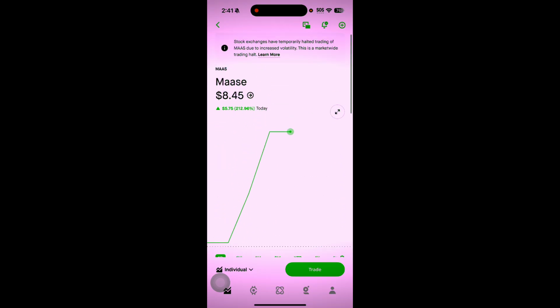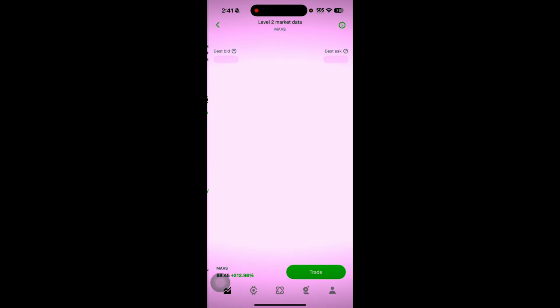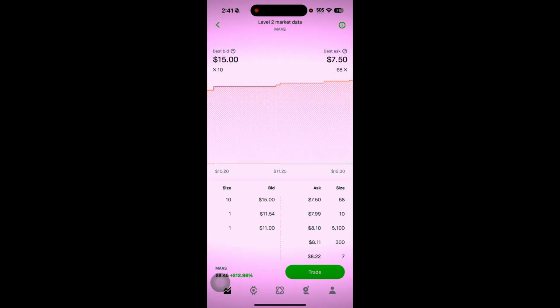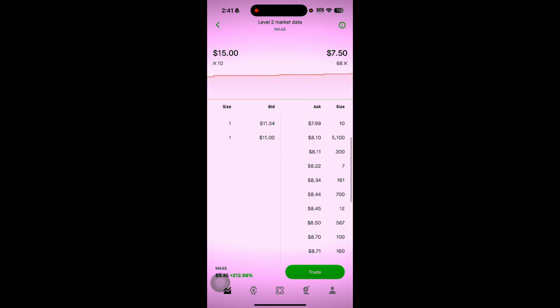When I see a stock halting up, there's something called resuming. You don't know what price it's going to resume at. We look at the level 2 data. These orders have to catch up to each other. That's why the stock is halted on the exchange.